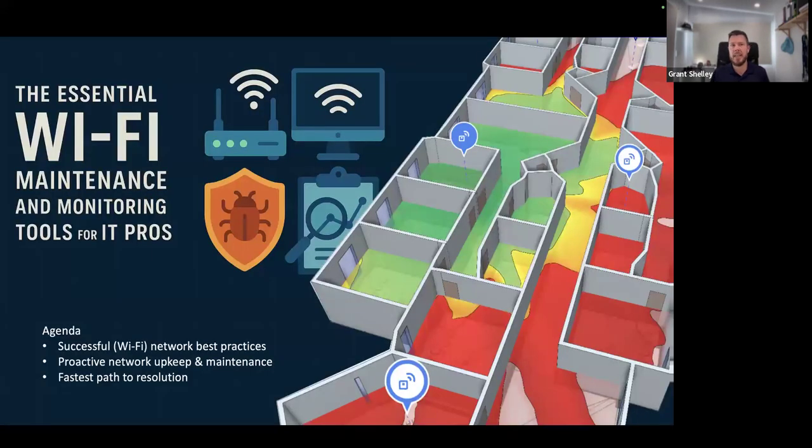The topic for today is essential Wi-Fi maintenance and monitoring tools for IT professionals. I'm going to take you through some subsets of the Hamina product line and what I think can really help on that maintenance and monitoring side, and give you some real world examples of how our tools can alleviate some of those stress points. On the agenda, we're going to go through successful Wi-Fi network best practices, proactive network upkeep and maintenance, and then look at the fastest path to resolution.